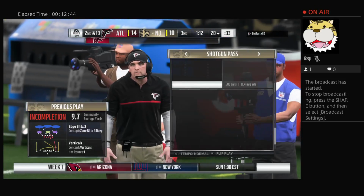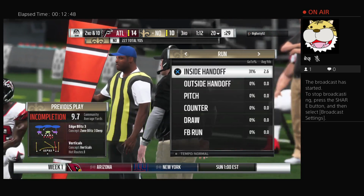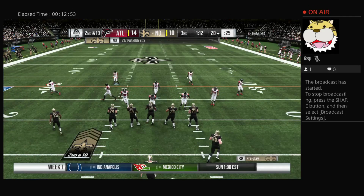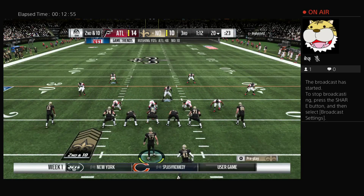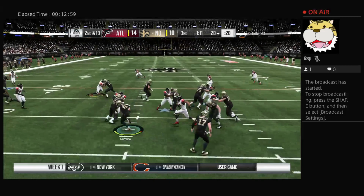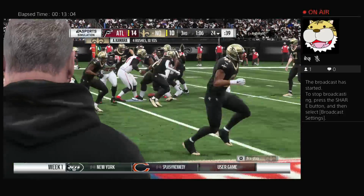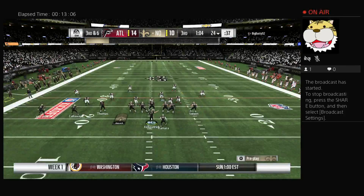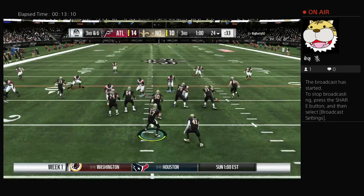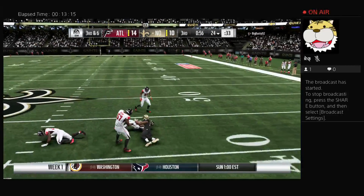Now, meanwhile, a pass that should have been intercepted, but it winds up falling incomplete. After the incompletion, here's 2nd and 10 from the 20. On second down, Kamara gets this to the 24 for a gain of 4. Tough first half for him, unable to put up the numbers he's used to producing. But with a guy like him, you and I both know it just takes a couple of explosive touches for him to make an impact on this game and on the stat sheet as well.